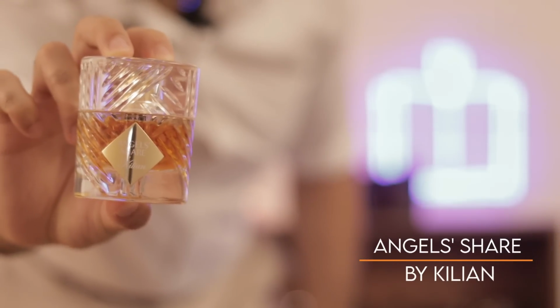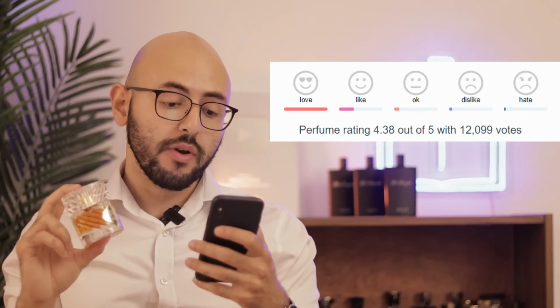By Kilian, Angel's Share. So by the way, Roma R Extrait was provided by Max Aroma. This was not provided by them. This is my bottle. This has a rating of 4.38 out of 5.